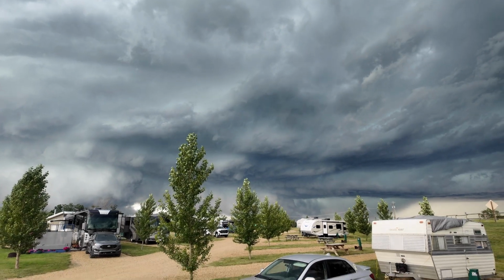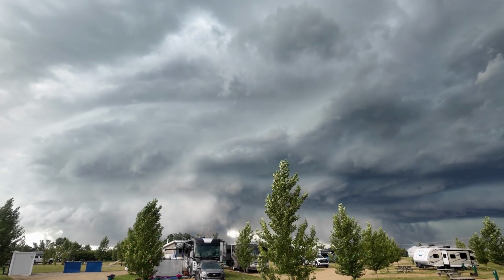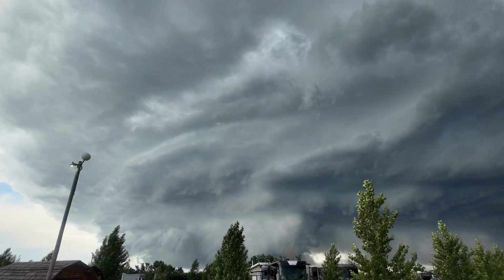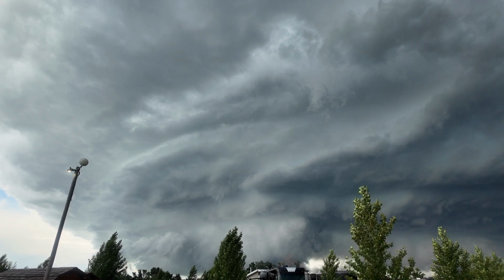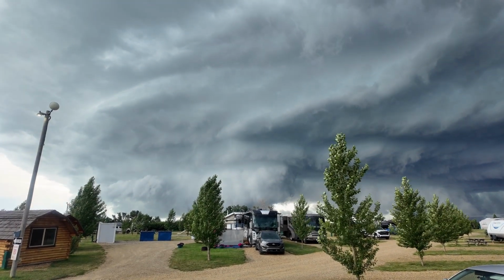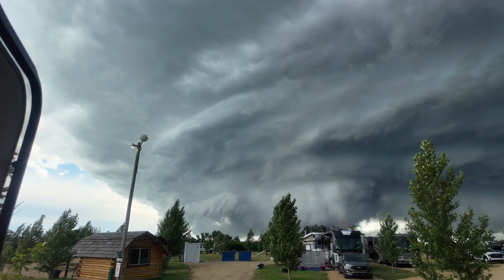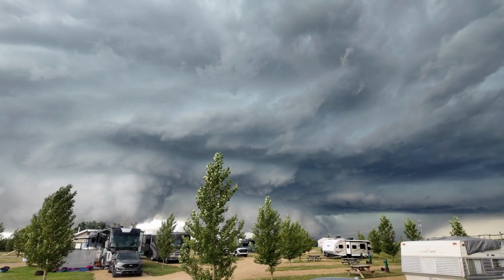Well, this looks like a storm coming in. This is a little bit scary for me. Look at that one. That cloud is twisting. I'm seeing some lightning. Oh my goodness. That is terrifying right there. That is low. Look at the edge of it right there. I do not like the looks of this at all.